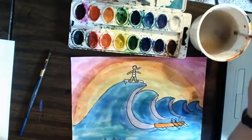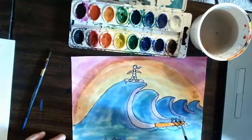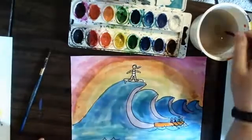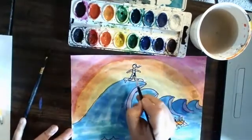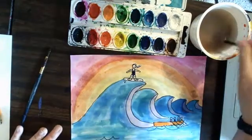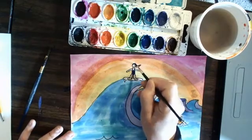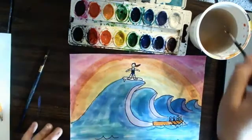See, now purple doesn't show up that well. Maybe this guy's wearing a brown shirt. And you can use a paper towel to catch it before it bleeds all over the place. And a yellow shirt. There we go. And up here, I'm going to give my girl a purple swimsuit. And some brown hair. Now remember, don't put a lot of water on your brush so you can make tiny little lines there. And then I'm going to give her a red surfboard.